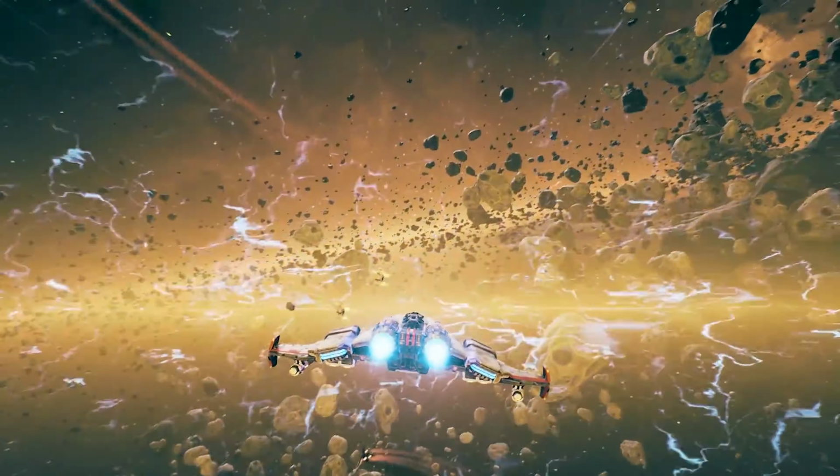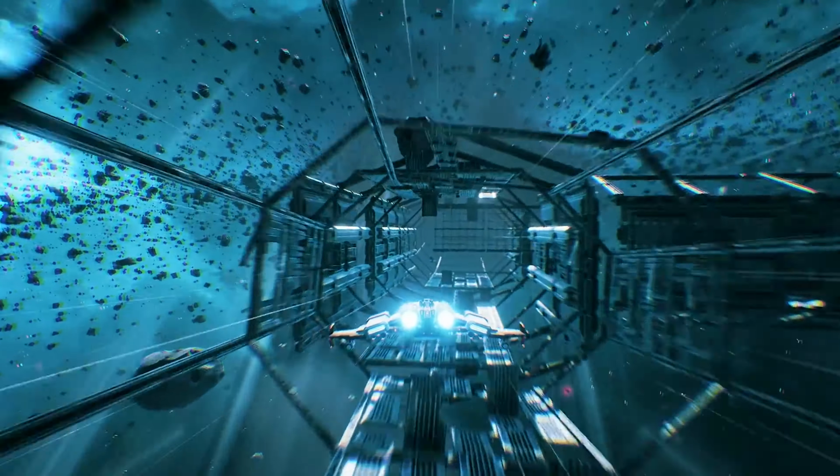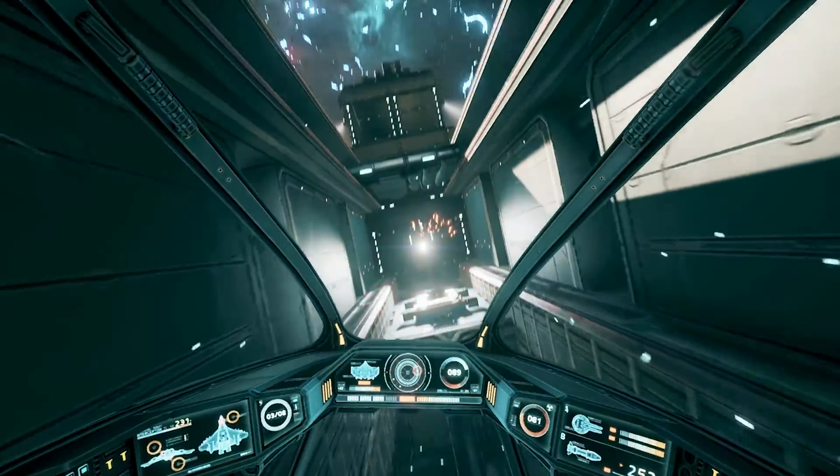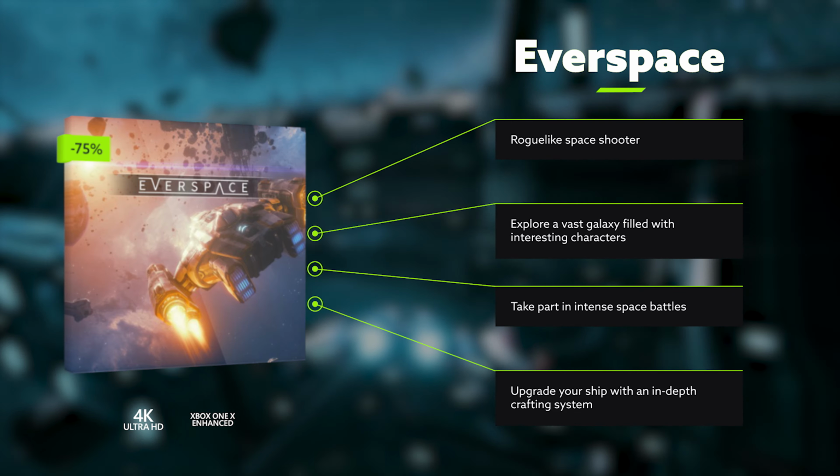The fights here are fast and fluid, and you can use the spoils to power up your ship even further in all sorts of ways thanks to the game's in-depth crafting system. Everspace is now 75% off, and as luck would have it, the sequel hits Game Pass for Xbox Series X and S today.